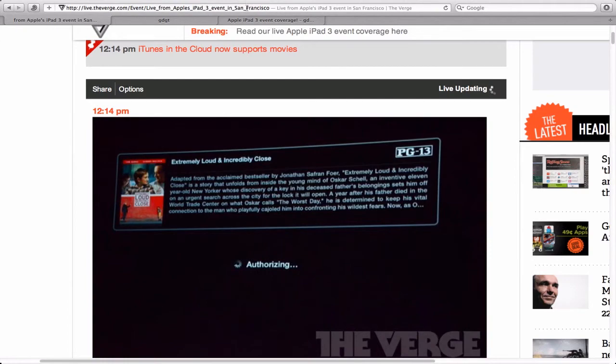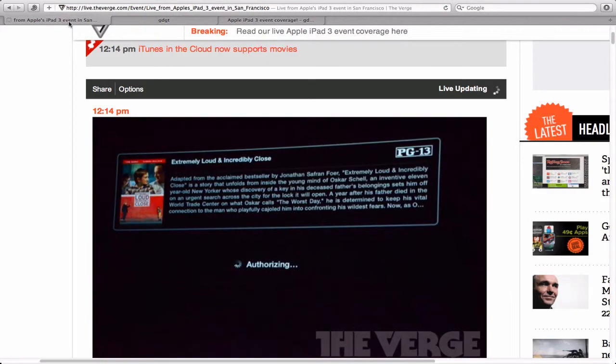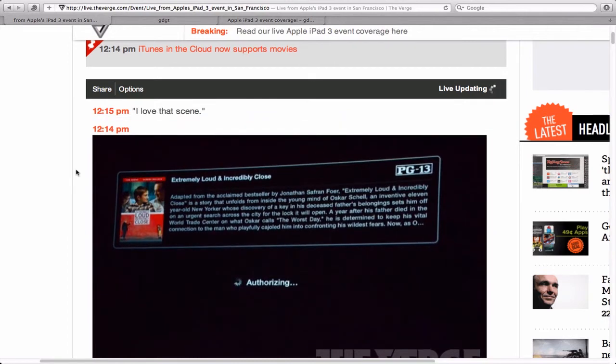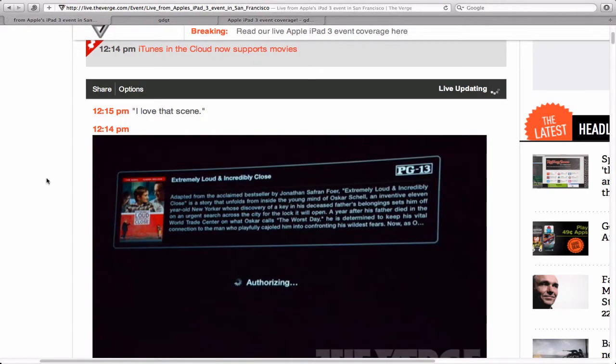Wow, apparently the guy, Ryan Block at Engadget, is saying Apple is hassling him about taking pictures. What? He's not faltering. I see plenty of pictures right here. All of them are posting pictures, so I don't know. I don't see anything about that on the Engadget blog right now. Engadget is saying we're playing Extremely Loud and Incredibly Close, starting at the 1 hour, 4 minute, and 55-second mark, if you'd like to join in. That's hilarious.